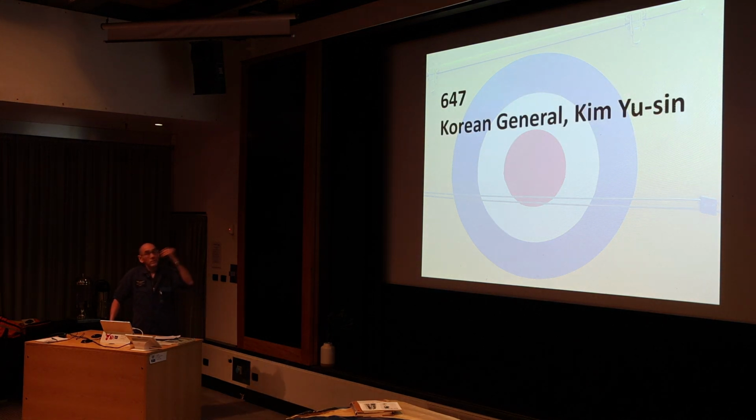So military aviation started quite early. We go back to the year 647. Korean General Kim Il-sung had this bright idea of using flaming kites to both rally his troops and scare the bejesus out of the enemy. So that's one of the earliest documented uses of an aerial device in warfare.